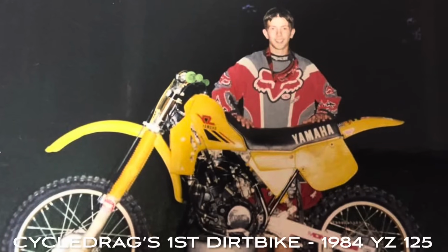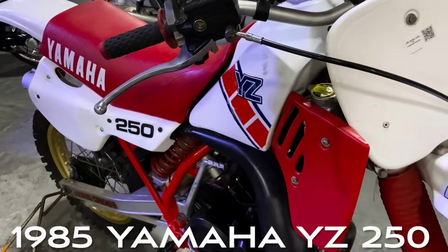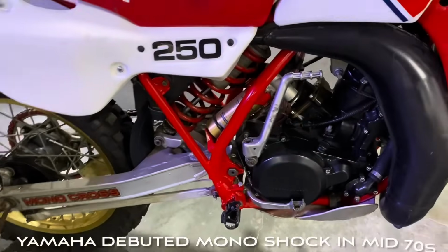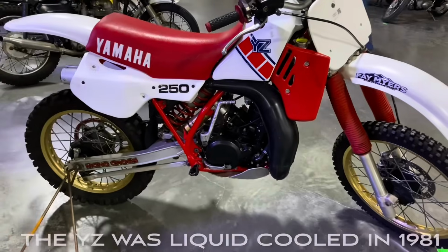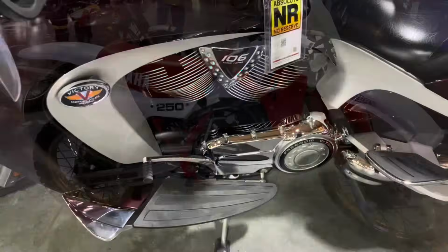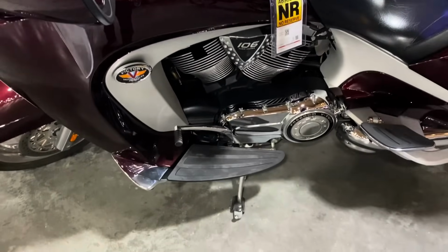My first true dirt bike was a 1984 YZ125. They were black and gold. This is the next year. It's the 1985 Yamaha YZ250. Monoshock was very new back then. Liquid cooled was relatively new back then as well. Gotta love it. The Yamaha YZ250 in the year 1985. Some of these motorcycle companies didn't last very long, and that makes their bikes even more rare and even more collectible.